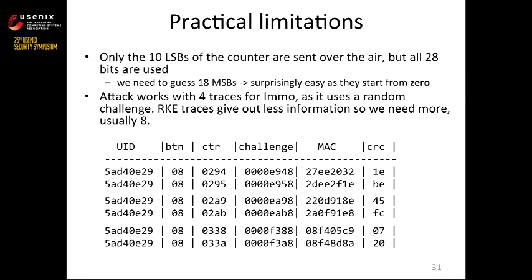There are a few practical limitations. Something I didn't mention before: in the authentication protocol, only the 10 least significant bits of the counter are sent over the air, but all 28 bits of the counter are used to initialize the cipher and for the authentication protocol. So we need to guess this whole counter, but this is surprisingly easy, because for all the cars we tested, which are quite a few, all the keys start from 0. And 10 bits is 1,024 key pushes. So it's not so hard to guess how many thousand times a victim has pushed the button, especially if it's a relatively new car, from this year. You're pretty sure the most significant bits will be either 0 or 1, right? And for all the cars we tested, the most significant bits were at most 10. So you can basically run the attack that many times and find out.